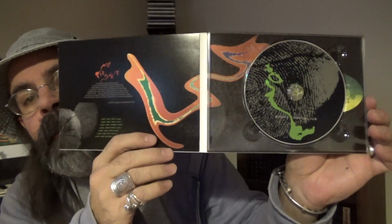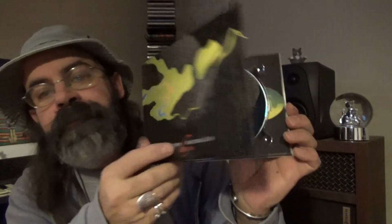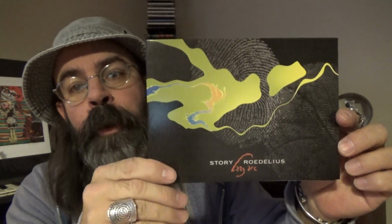And a kind of unusual packaging for a CD. This looks like it would be a little booklet of some kind. It's by Tim Story and Hans-Joachim Roedelius, Lazy Ark. It's a CD that comes in neat and different packaging. I have to listen to this as it's been a little while. Very good album.